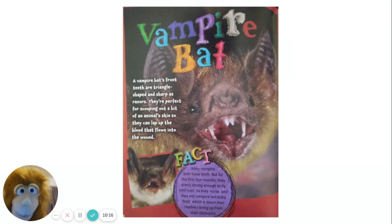Fact, baby vampire bats have teeth, but for the first 4 months, they aren't strong enough to fly and hunt. So they nurse and they eat vampire bat baby food, which is blood their mothers bring up from their stomachs. Oh my goodness gracious. So the baby bats, for the first 4 months. Excuse me, boys and girls. For the first 4 months, the baby bats eat blood from their mom's mouth.